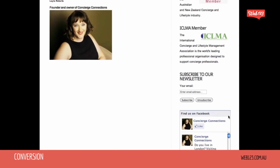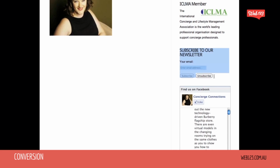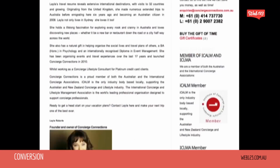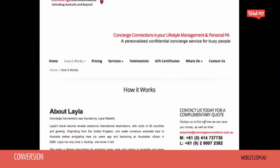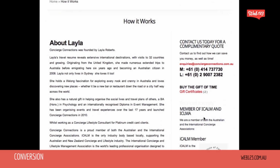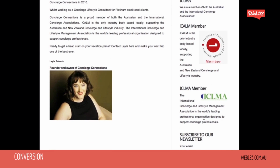Newsletter opt-in is hidden right down the bottom here, and that really is the most important thing. Second to contacting you for a quote, definitely this should be huge, smack bang in your face, right in this top area here. And you really need to give people a reason to opt in. So you need to tell them how often you're going to contact them, and you also need to tell them what they're going to get, like what's in it for them. What are you going to be telling them in this newsletter? Why should they hand over their email address?